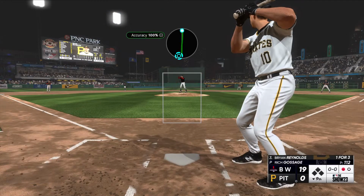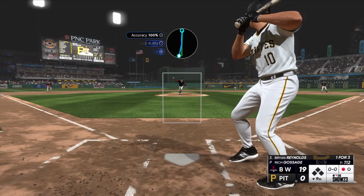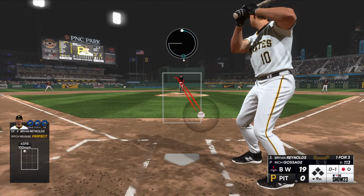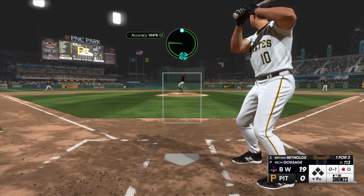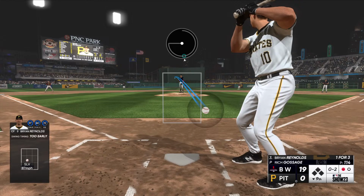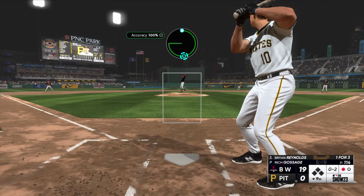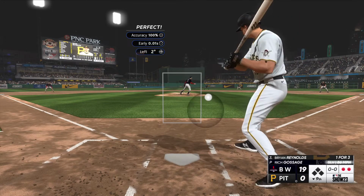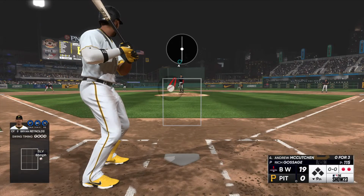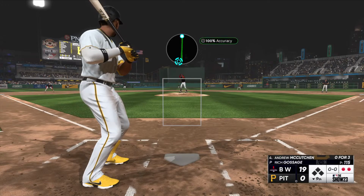Oh, Boog, we talk about how the ball is coming out of a pitcher's hand. The way it comes out of his hand as an infielder. Wow, really impressive. Swing and a miss. 0-2 now. And down on strikes he goes. 2 out. So now it's the 4-hole hitter, Andrew McCutchen.